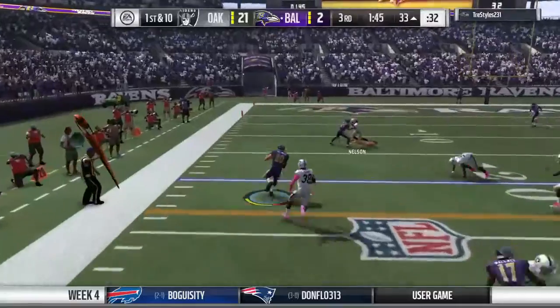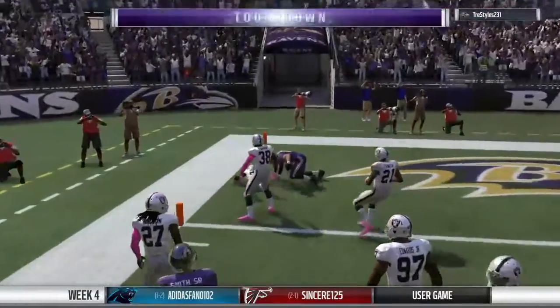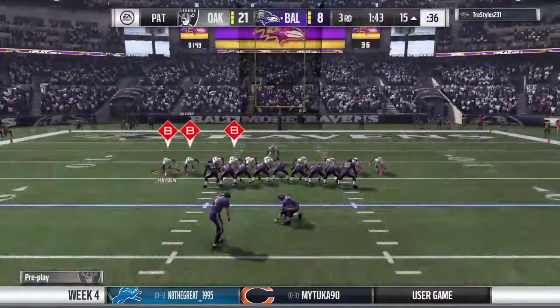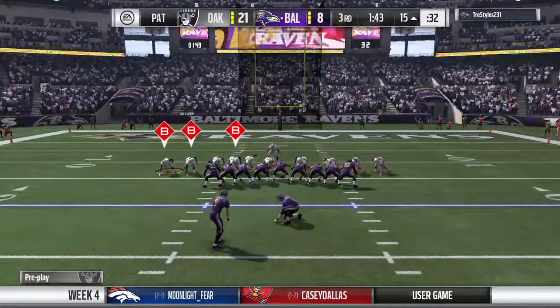It is, and I know that other quarterbacks get it done different. And he'll take it into the end zone for a Ravens touchdown. Crockett Gilmore, his first touchdown on the year. And the Ravens get a bit closer.